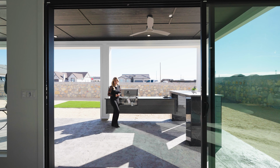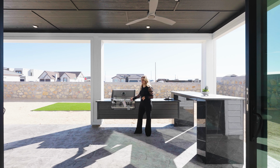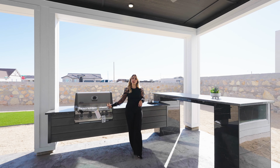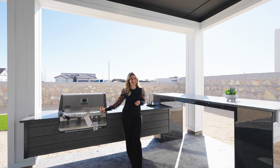The outdoor kitchen setup features 100% steel construction plus granite countertops, and it's the perfect space if you want to entertain family or friends.